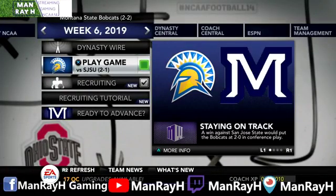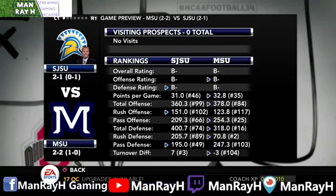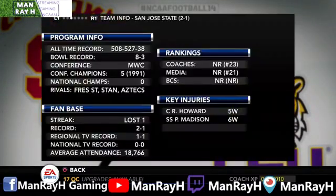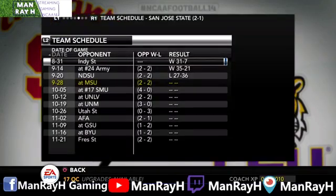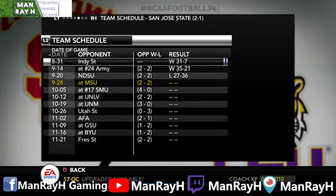We played in San Jose State, last year's runner-up in the conference. Let's see, we're pretty even. Scout running through how they got 2-1 to be FCS team. Upset Army, then got upset last week themselves.